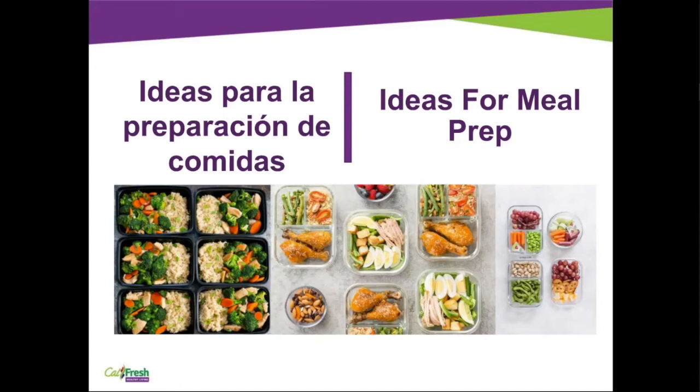Y mucha gente sabe que la comida congelada no tiene muchos nutrientes solamente porque la descongelamos y la cocinamos usualmente otra vez. Usualmente cuando tenemos algo congelado no lo metemos en el micro, ¿verdad? Porque está congelado, así que por esa misma razón, porque lo cocinamos otra vez, pierden más nutrientes.